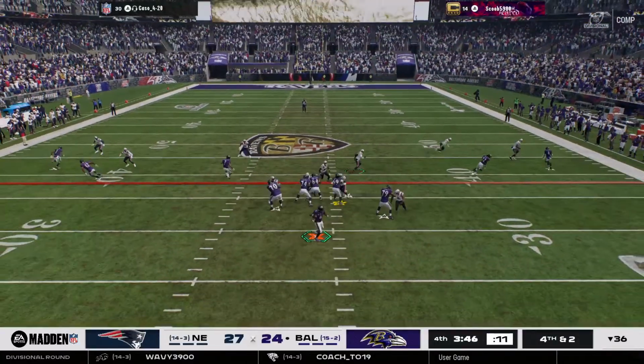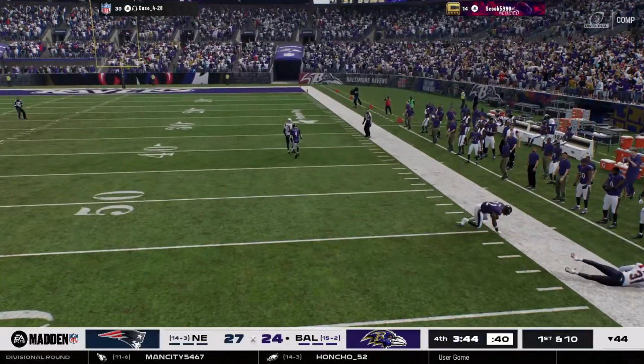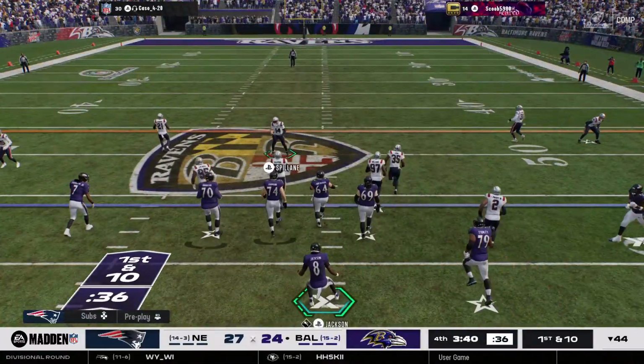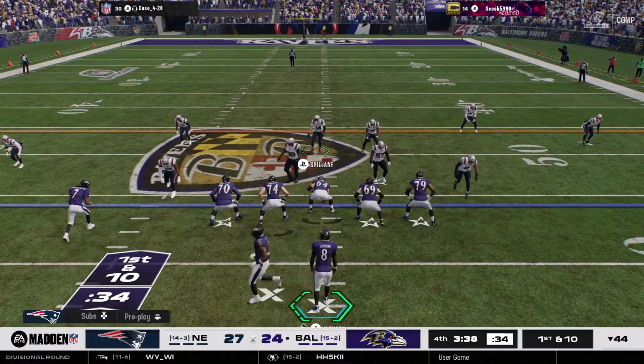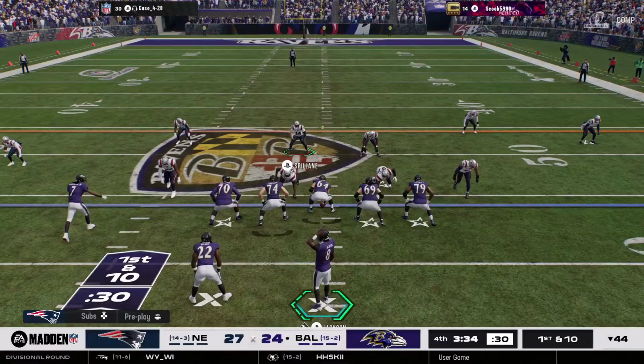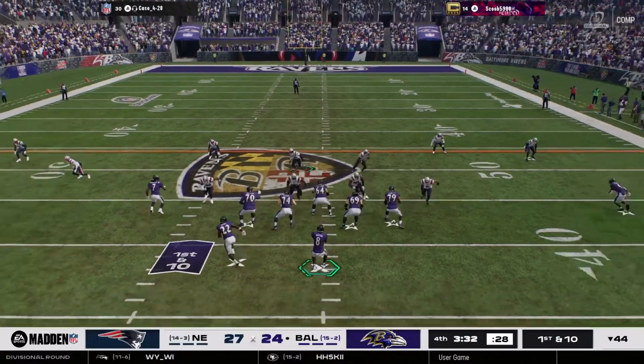Desperation time here on 4th. He's got it to his running back. And he will get the first as they touch him down. That's good for a Baltimore 1st down. First and 10 at the 44-yard line.